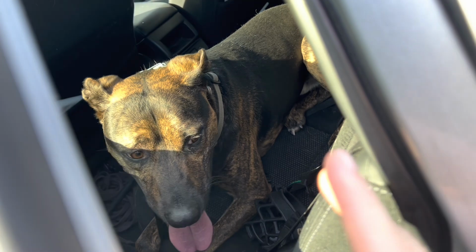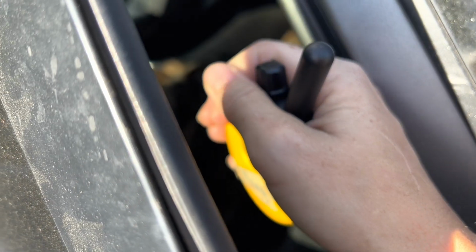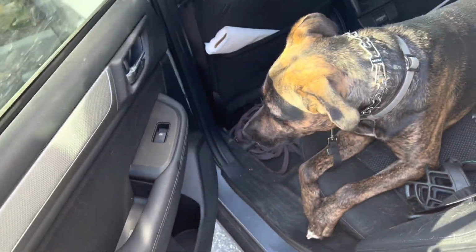Low level e-collar is, and 9's kind of pushing it, but he's very stressed out. Holding down the button, it's like the same thing as doing pressure with the leash. It can help calm them. Now I'm gonna fully open it. I can't have him blowing out, so I'm just taking it nice and slow.